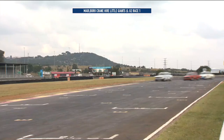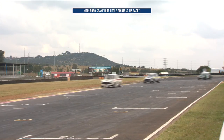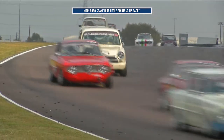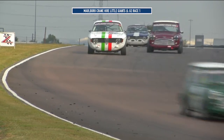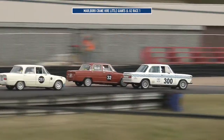Those GTs are coming through in a big way, looking for chances now. It's Lombardi ahead of du Toit, and then you've got Pinard down at the back of the under 2 litre field. Who would have seen that coming? Not after the pace we saw earlier on there from Carl Pinard. Ben van der Westhuizen leads out Little Giants ahead of Gary Stacey. Then you've got Brink ahead of Simpson. Simpson ahead of Burtis.